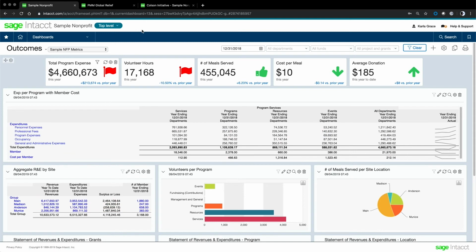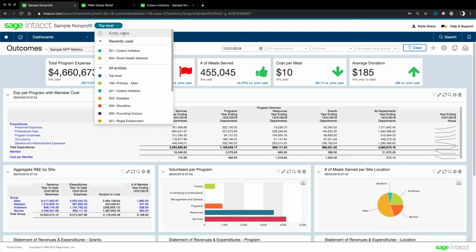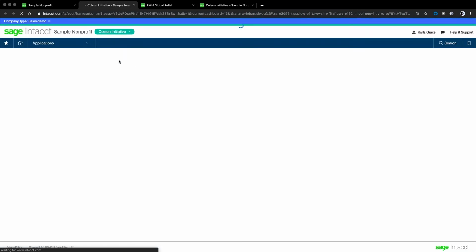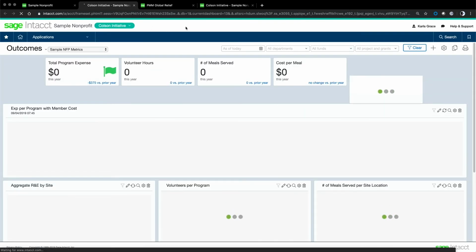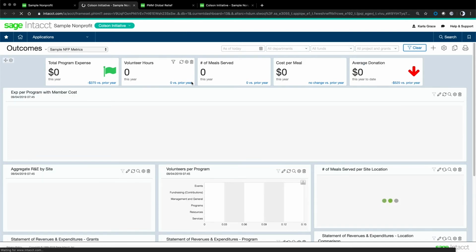From the header where it says top level, I can click to see a list of all the entities. You'll see that there's multiple entities underneath this top level, and they all roll up to this top level. When I select one of these other entities, the system opens a new tab for me. I've slid into this entity and I'm working just in a single entity. I can see that things are very different here. Not much is going on with these metrics.